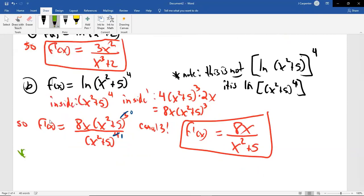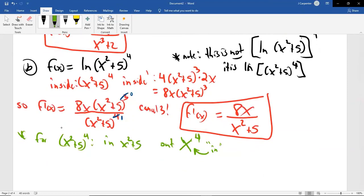Note, for x squared plus 5 raised to the fourth, its inside is x squared plus 5. Its outside would be that special x raised to the fourth power. Again, where that green x really represents the inside. So the derivative of the actual inside is 2x. The derivative of the outside would be the 4x cubed with that special x really representing the inside.